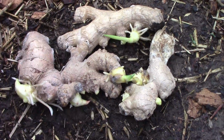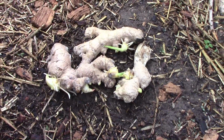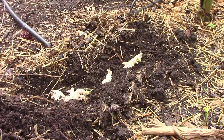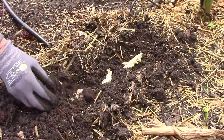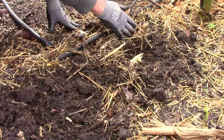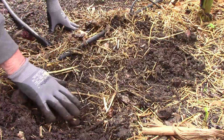About a month and a half or so ago, I bought some ginger at the grocery store. I left it in a plastic bag, and it started to sprout and form roots already. I loosened up the soil in a spot over by the bananas, and I'll be planting it there. I just put it down in the soil a little bit on its side and covered it up. I've grown ginger before, both in the ground and in containers. It seems to appreciate afternoon shade. That's why I put it next to the bananas.